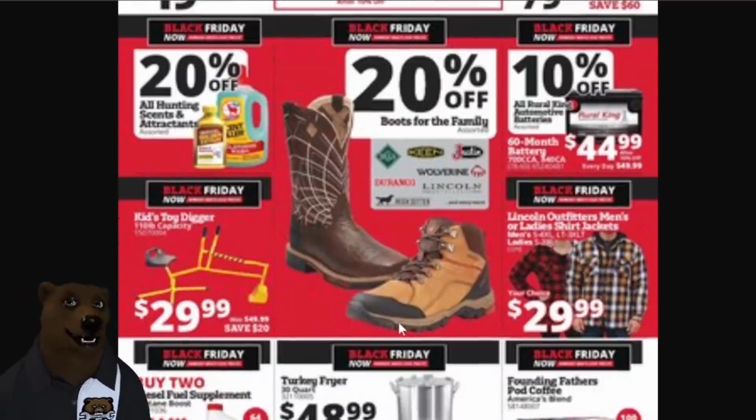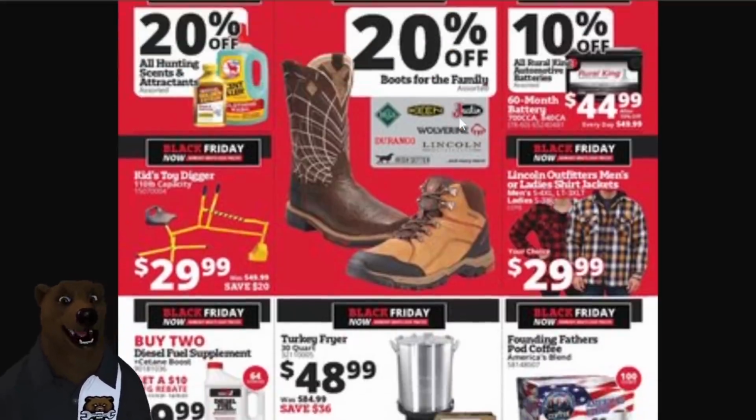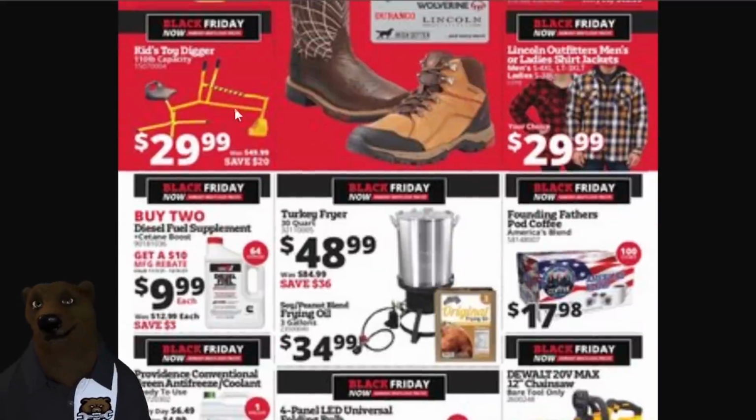$19.99 on that, really. We got boots, 20% off. Boots for the family. I guess you have to buy boots for the entire family. I don't know. Here's what I do want to know. When are they going to make this in adult sizes? The kids' dirt digger thing here for $20. I loved playing with those as a cub. Man, they need to make those in adult sizes. Maybe powered. Oh, wait. Harbor Freight does sell one of those.